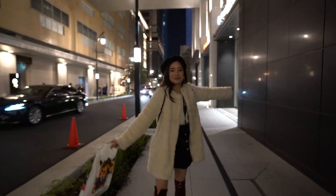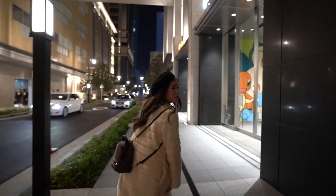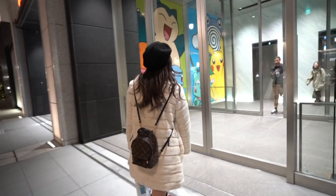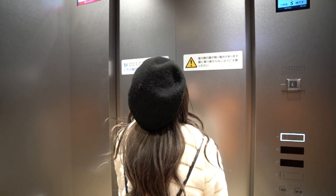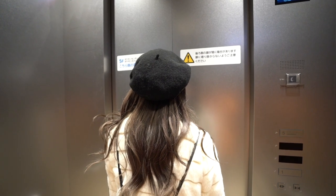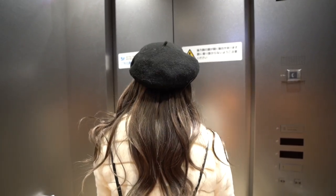So we have arrived at the Pokemon Center DX. Now, my feet hurt so much. We've been walking around the whole entire day and I think we're in heels, guys. Fifth floor, here we come. Feet, sorry. Fifth floor. Doors are open.